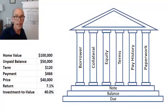And then I was going to go to the whiteboard view where we look at what a typical example might be. So here, for round numbers, what if the home value is $100,000? Let's say you've got a note on that property that has an unpaid balance of $50,000. Well, if the term is 120 months, sorry, that shouldn't be a dollar sign. If the term is 120 months and the payment is $466, let's say, and a $100,000 house like this might rent for $1,000 a month.